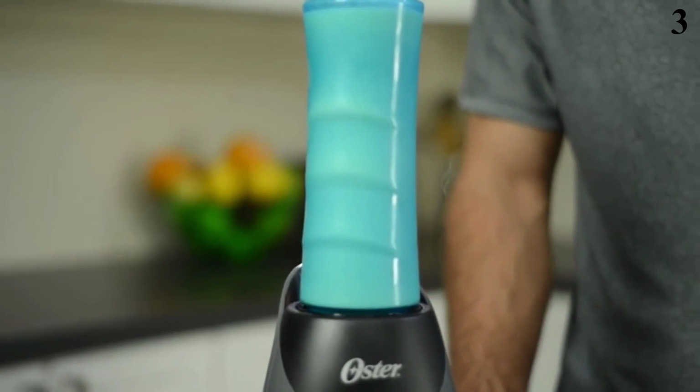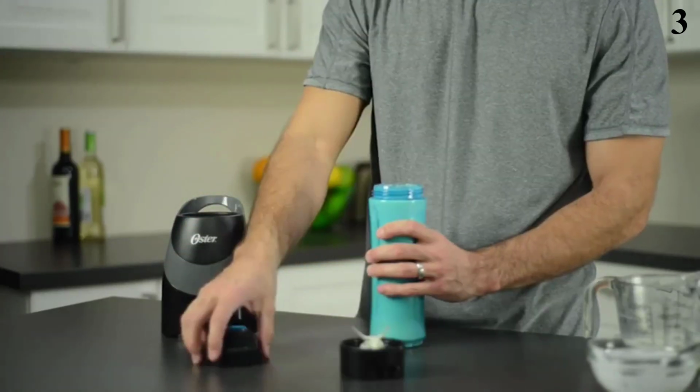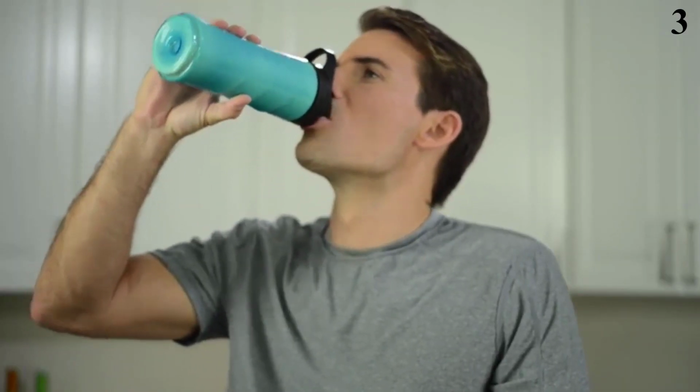This blender is as easy to use as any of your go-to exercise gadgets. Add your favorite ingredients to the jar, twist on the blade attachment, blend, and then switch out the blade for the lid to enjoy the fruits of your labor.